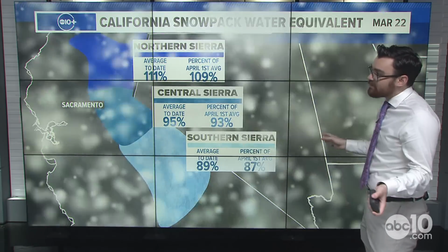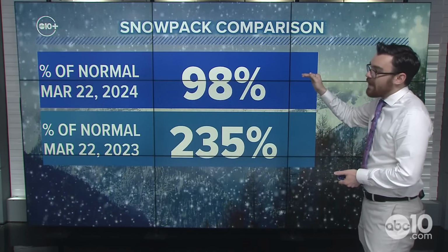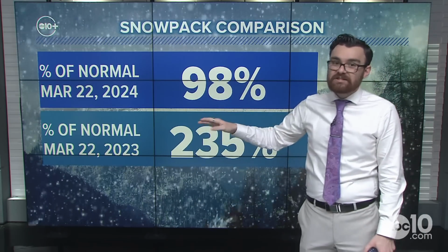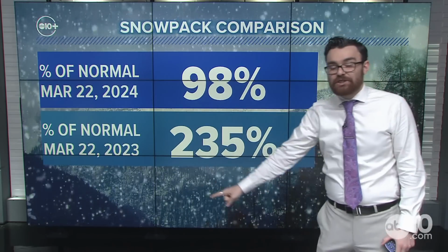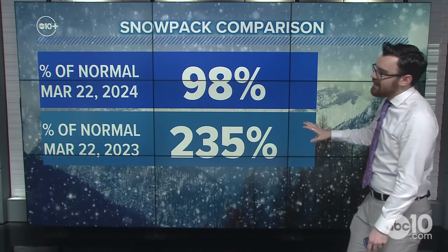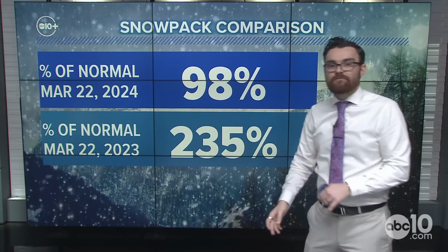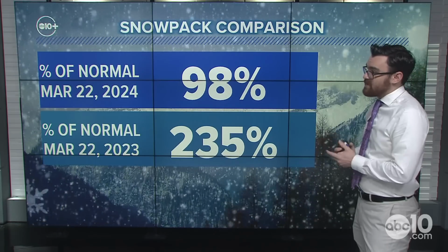Now, it's nowhere near the numbers that we saw last year. The percent of normal statewide as of March 22nd, 98%. The percent of normal March 22nd, 2023, 1 year ago, 235% of average statewide. So yeah, we know last year was just a crazy historic winter. We got tons and tons and tons of snow, basically from January all the way through March. And it really pushed our numbers significantly above where we would expect them to be.